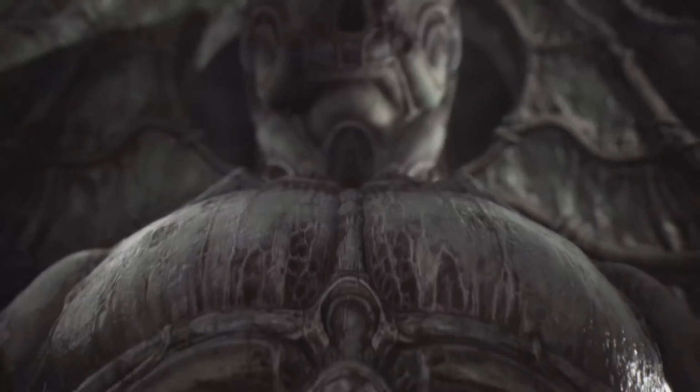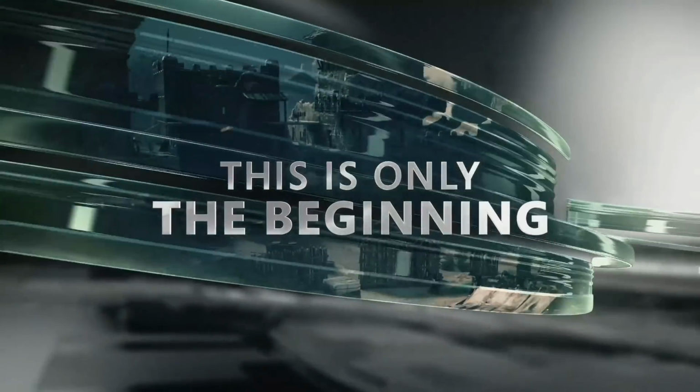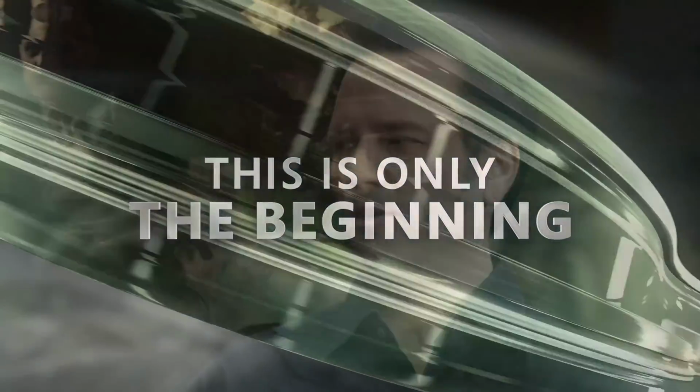No matter how you cut it, Xbox has a pretty amazing strategy heading into the next console generation. I can't wait to see how everything unfolds, especially for the Xbox Series S. Let's hope Xbox can pull it off.